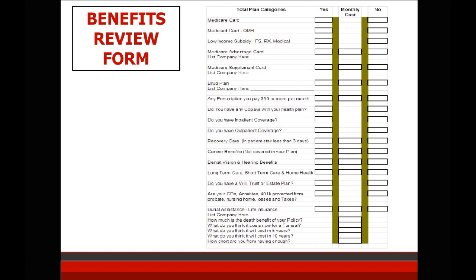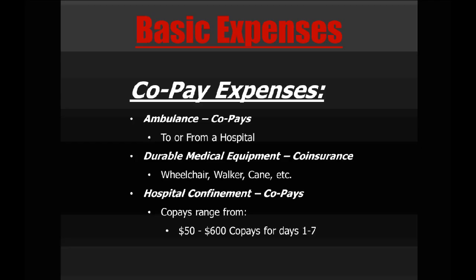When you work with your client, you want to use a benefits review form. I'll make sure you get a copy of this benefits review form. It'll keep you on track during the fact-finding process of the client interview. This is the benefits review form, and we'll get into that at another time. Let's talk about basic benefits, such as copay benefits.